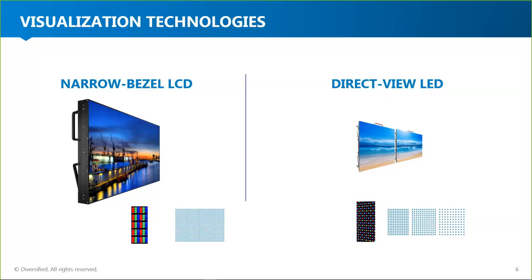So if you look at the long-term cost of ownership versus the initial investment and compare the LCD and LED, you just have to look at what is the content I'm putting on there. How far back is my staff from the screens that would make that really a quality looking image that they could really read the content that's on there? And then how much money do I have to spend now and over the next, say, 10 or 12 years? Those are the type of questions you have to start asking yourself when you're evaluating these technologies out there.